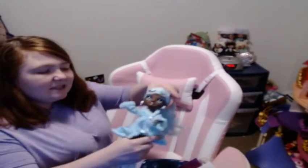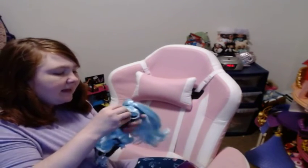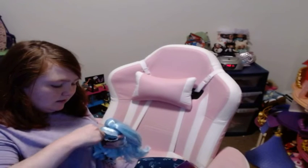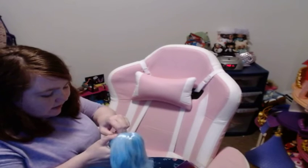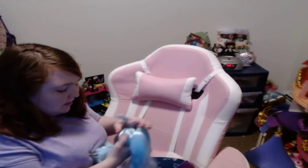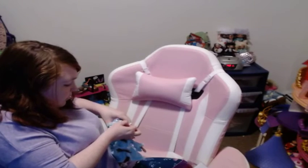So she has white earrings that were very similar to Brianna Dulce. She's got this beautiful sleep mask, which I think is glued onto her hair. Is that glued? Okay, you can actually take it off. There is a thing. You can take it off, and you can put it over your doll.